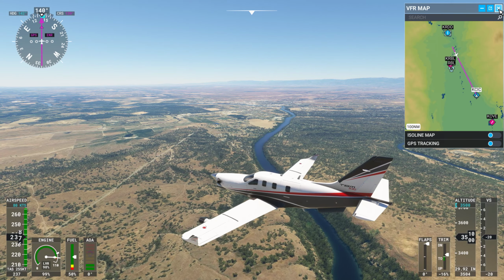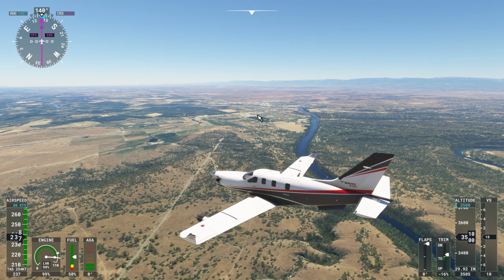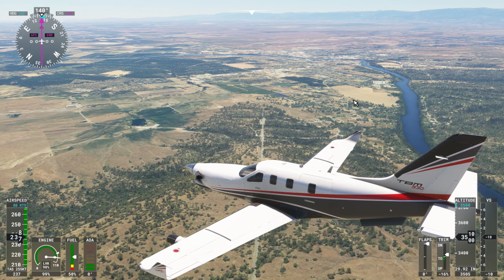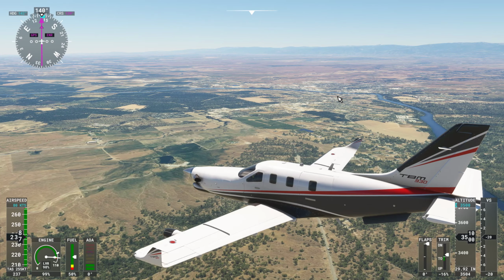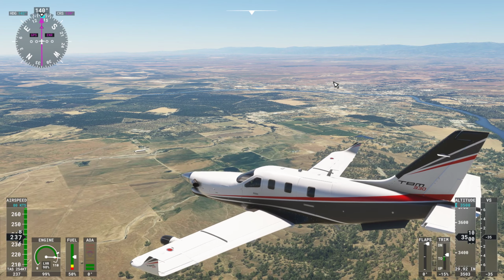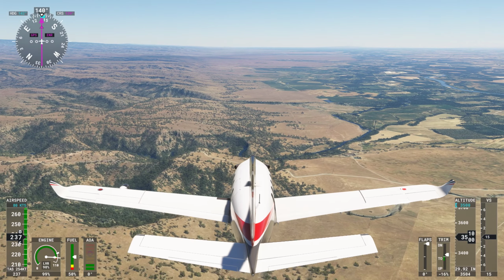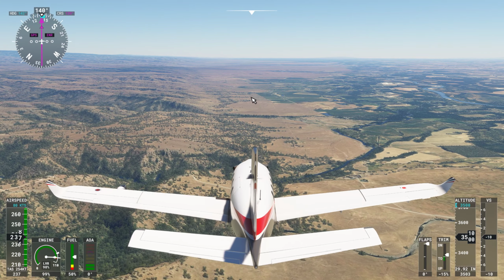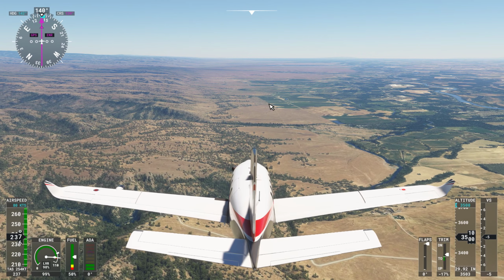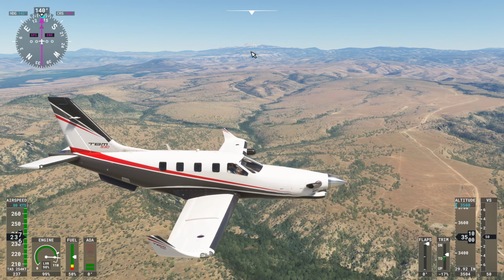So off to our right is Red Bluff. Can't quite make out the airport. Let's look a little closer here. It should be just over in there. Now we'll start looking down the valley here, and we're going down, of course, the east side of the valley, not over the Sacramento River. And let's look out and see if we see Mount Lassen. Yeah, there's Mount Lassen right out there.